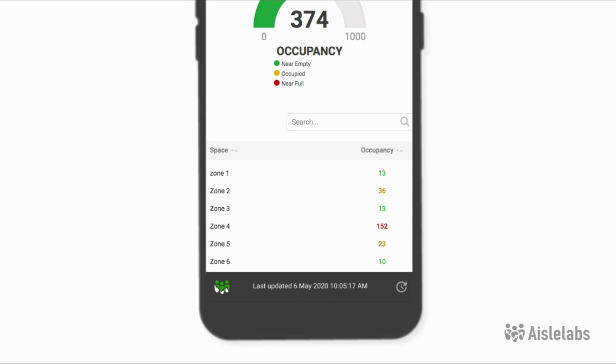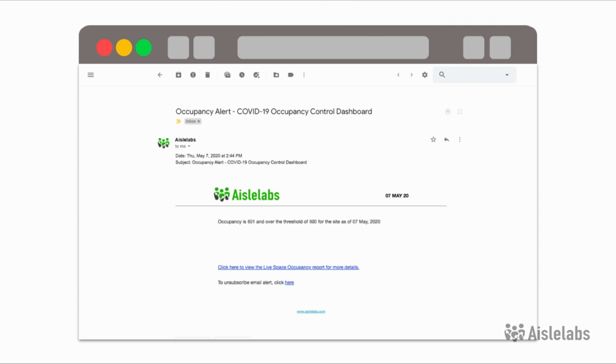There's also the option to further break down a site by spaces within a location, each with its own limits. When this option is activated, each space will show the current occupancy in green if under the warning threshold, in amber if above the warning threshold, and red if it passes the critical limit. To remain extra vigilant and ensure proper occupancy limits, the Aislelabs solution can automatically send out an email or alert message to designated stakeholders when occupancy levels climb past a certain threshold.